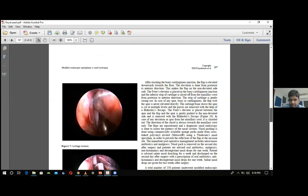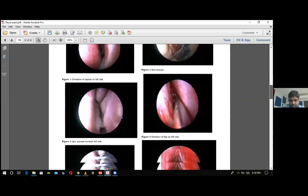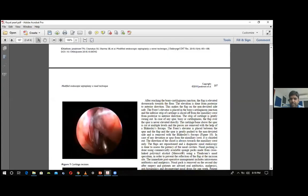Once we have created the septal window, the flap on the non-deviated side is elevated till the bony cartilaginous junction, and proceeding further, after reaching the bony cartilaginous junction, the flap is elevated downwards towards the floor.